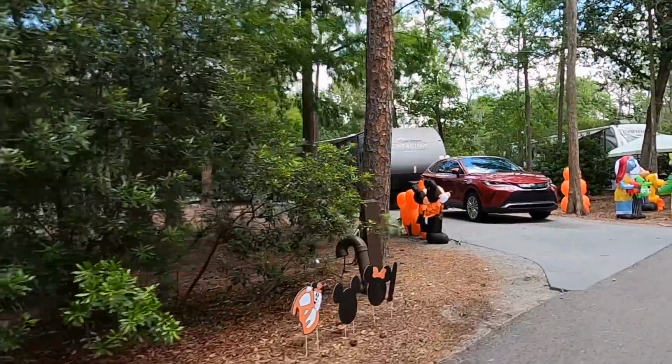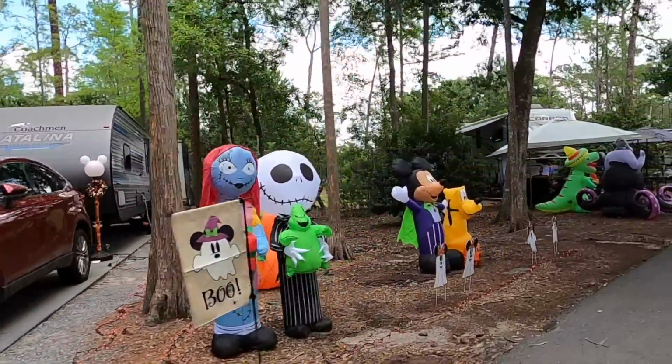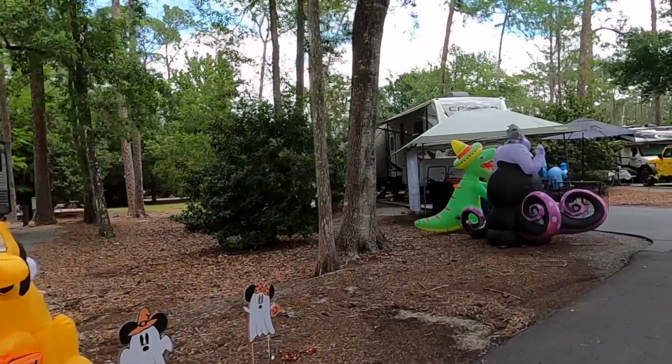By the way, Fort Wilderness celebrates what is called halfway to Halloween, which is why you will find some Halloween decorations in the middle of April.